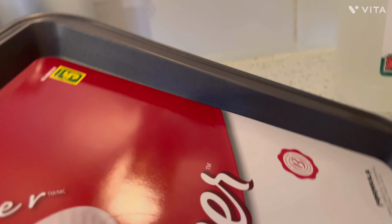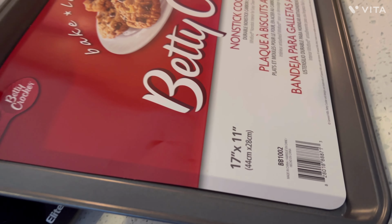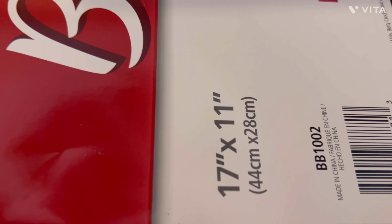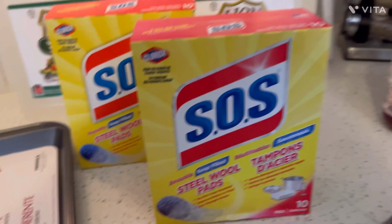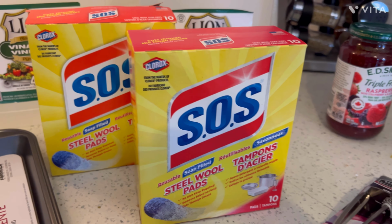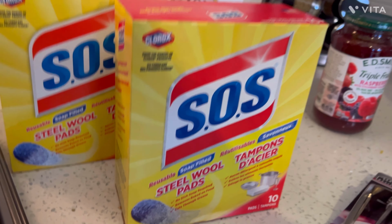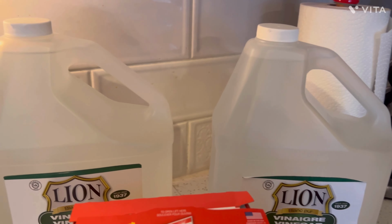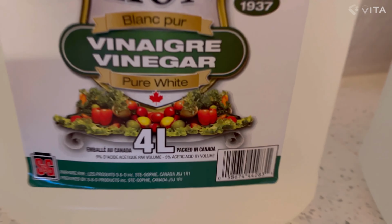Okay, a few things from Dollarama and Giant Tiger. At Dollarama, I got this pan for Casey, something to put the French fries on, or a cookie sheet, 17 by 11 inch, $5. A box of SOS pads for me, a box for Casey and Lucian, $1.75 a box. A vinegar for him and a vinegar for me, $2.25 for 4 liters.